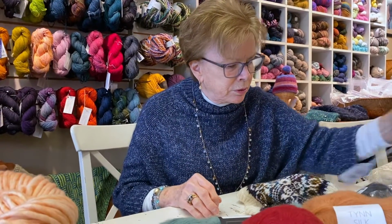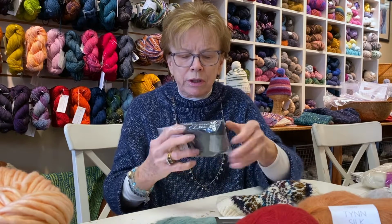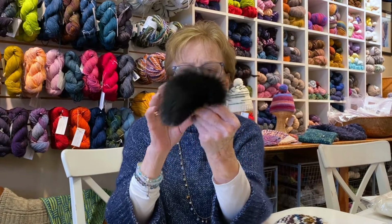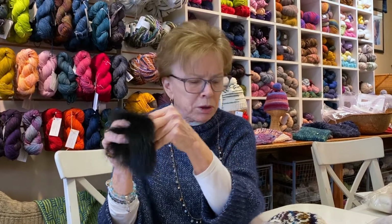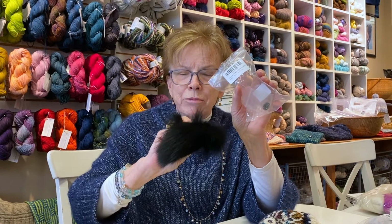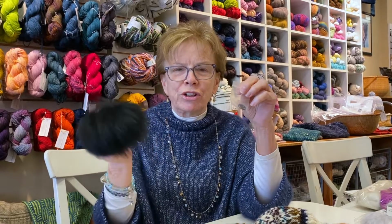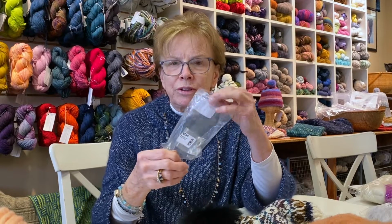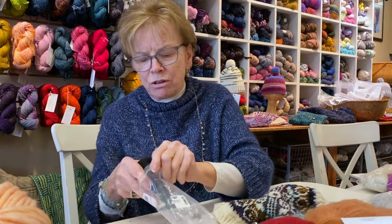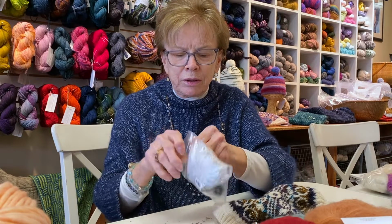We also have some pom-poms made from raccoons, Asian raccoons, and these have snaps, and so you sew the snap onto the hat, and then you just can snap this on. Wait, this one doesn't have a bottom. Oh wait, there it is. It has the bottom in the package. I was not thinking, sorry. You sew this little piece onto your hat, and then you can snap it on and off. We have extras of these little snap things if you want to sew it onto a couple of hats. These are super silky and soft and floppy. They come in colors. I've got a really pretty gray color that I like a lot.